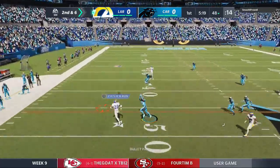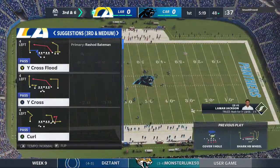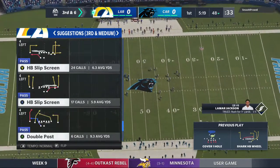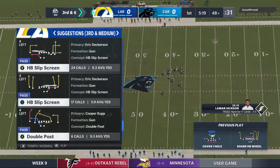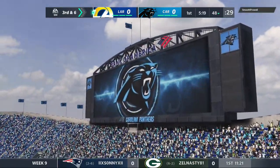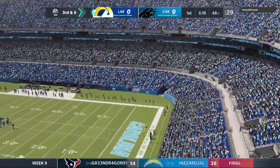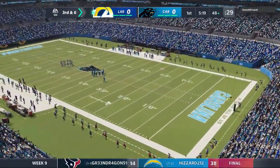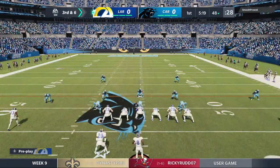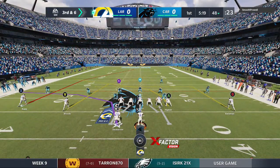And now Jackson will look to throw it. And he rifles one incomplete. It certainly didn't appear that that's where he wanted to go with the ball initially, so he tried to get something out of it by dumping it off to his running back unsuccessfully. So after the 2nd down incompletion, they'll come up now against a 3rd and 6.